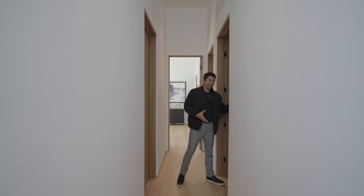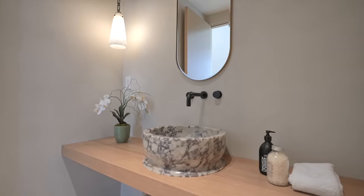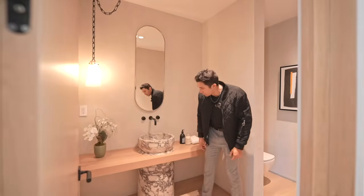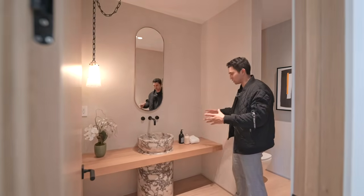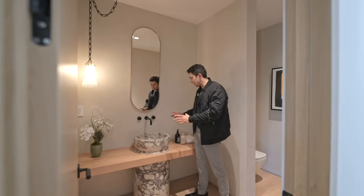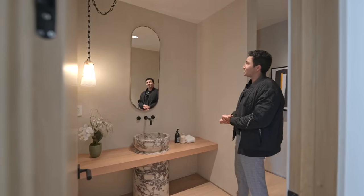Directly next to that, I gotta walk in here because this is one of the most unique powder rooms that I've seen. I'm a huge fan of this sink bowl. Check it out. It looks like it melted onto our floating wood countertop and then it just goes down beneath. It's just a large cylinder piece. This stone is unbelievable. I wish I could have seen how they actually made this stone and integrated it into this countertop. This is an awesome vanity overall, 10 out of 10.